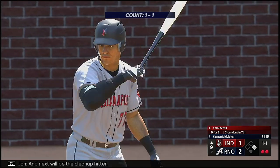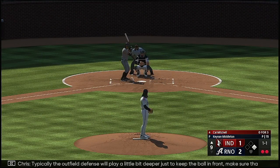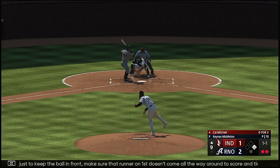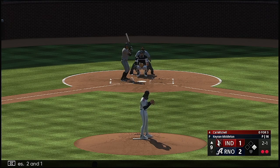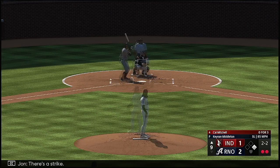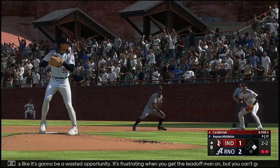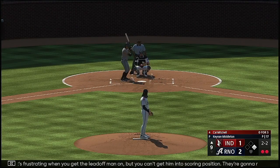And next will be the cleanup hitter, Cal Mitchell. Typically, the outfield defense will play a little bit deeper just to keep the ball in front, make sure that runner on first doesn't come all the way around to score and tie this ball game up. Next one misses, 2-1. There's a strike. Well, this looks like it's going to be a wasted opportunity. It's frustrating when you get the leadoff man on, but you can't get him into scoring position. They're going to need a big knock.